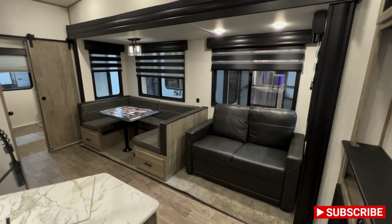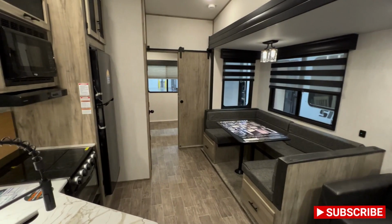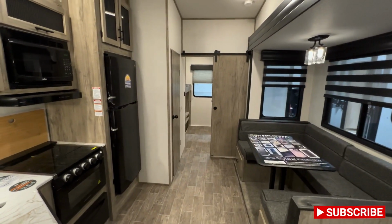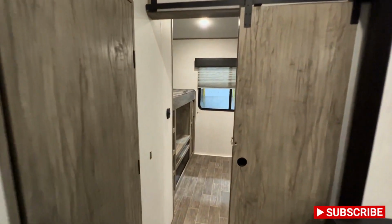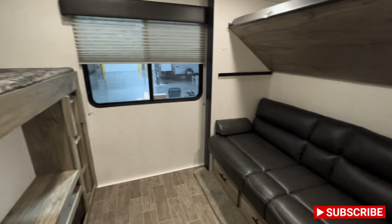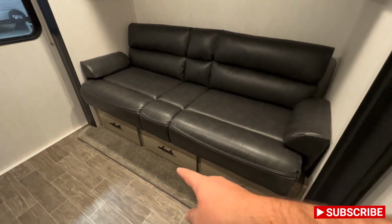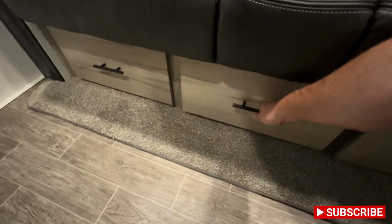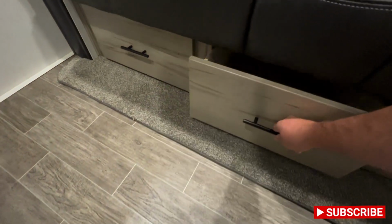All right, so let's go ahead and walk in, give you a good little view here. This is a bunk model, so I think I'm just going to go ahead and start in the back bunk room, work my way up, and then head around the outside. But this bunk room, it is nice, man. It's got everything that you need. It's got plenty of sleeping. It's got some storage. You got these three little pullouts here underneath, which is a little bit of a unique feature. Plenty of space there.